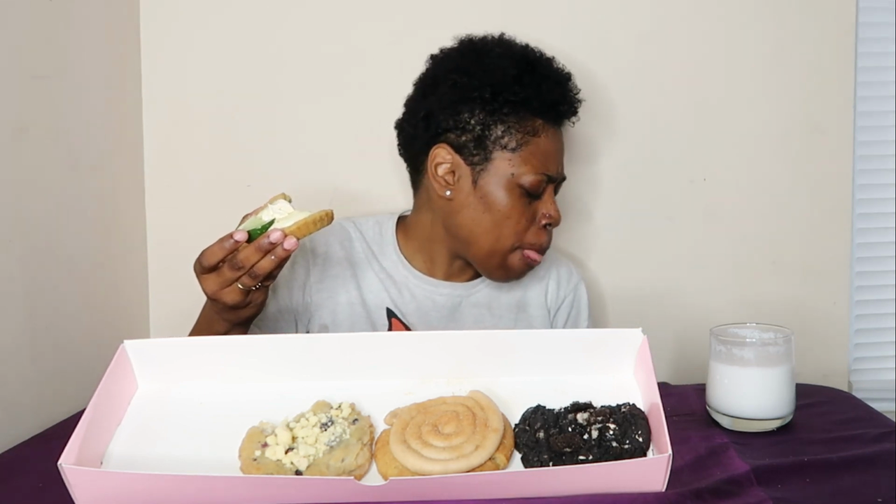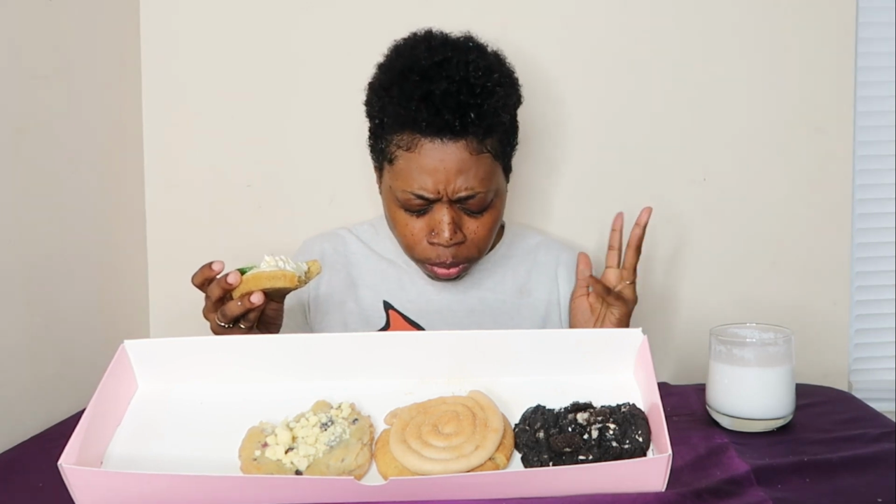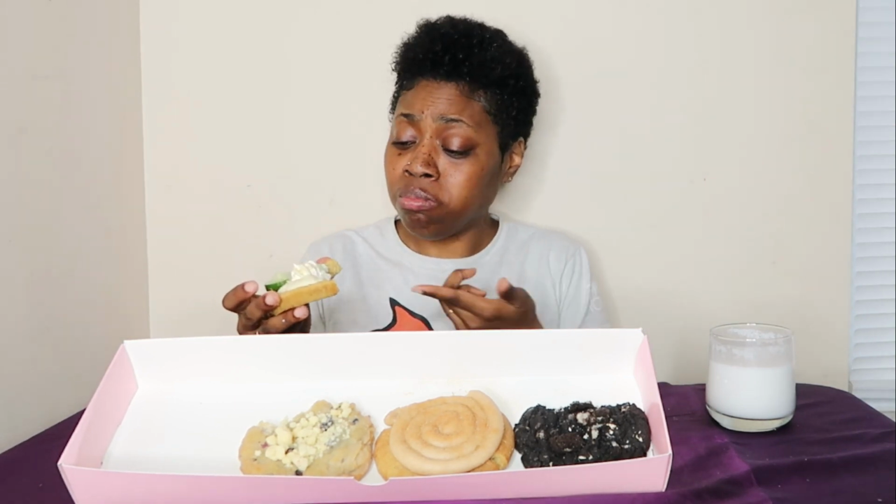Oh. It was so tart. Oh. The lime juice made it even better. Ooh, wee, I should have got a 6-pack. I thought the churro was going to be like the top of the 10s, but I'm a fan of key lime pie. This is a 10-10, a 10-10-10.